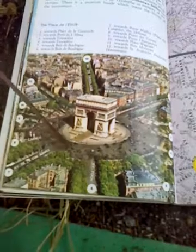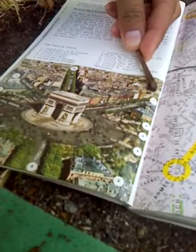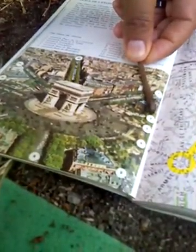The Place de l'Etoile, they numbered the parts. So this is shaped like a star, and I guess Etoile means star. Okay, so one, Place de la Concorde, which is over here. Then towards two, it's clockwise, 1 through 12.